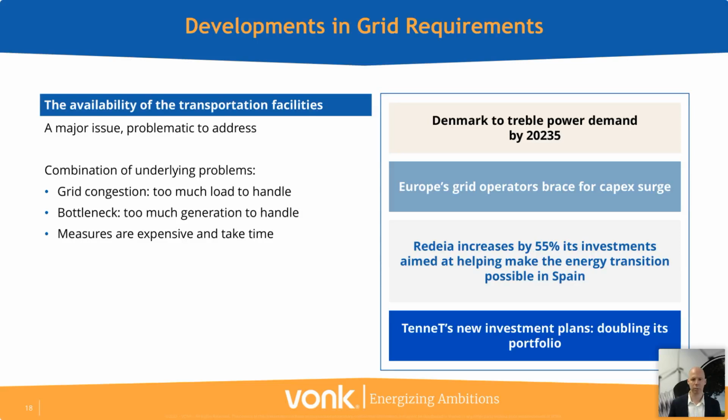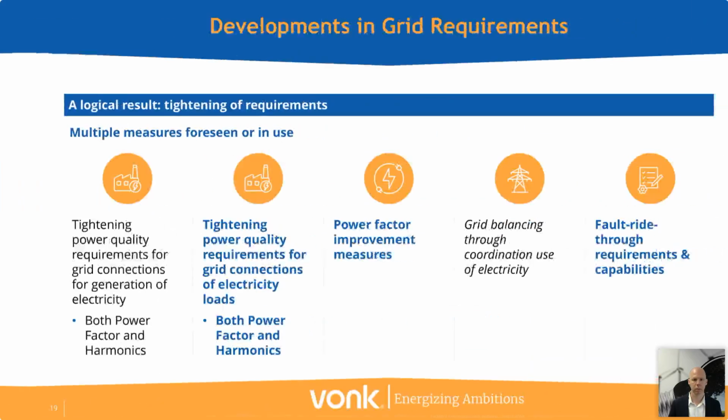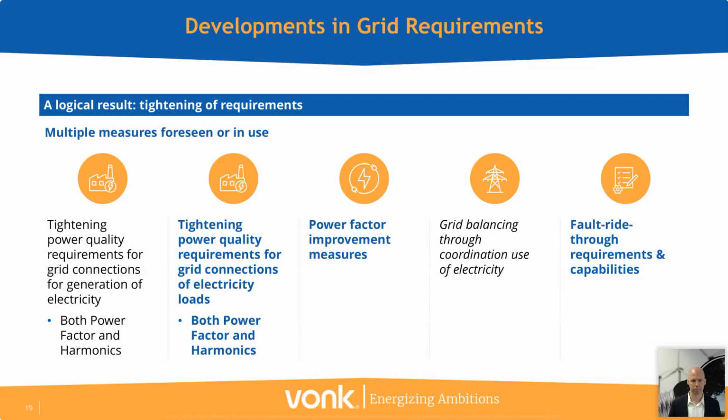This means that the grid operators need to take measures, and there are a lot of measures foreseen. I've indicated the measures that have a direct impact on the electrolyzer in bold. You might think that the grid balancing that I indicated in italic might be of impact as well, but that's more of a generic one, having impact on the use of the electrolyzer, whereas the impact on the power supply itself is quite limited because all power supplies can handle this. In the next couple of slides, I will deepen the tightening of the power quality requirements, because that's where the main differentiator lies when it comes to selection of the right type of power supply.